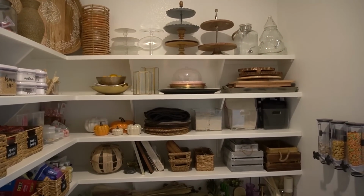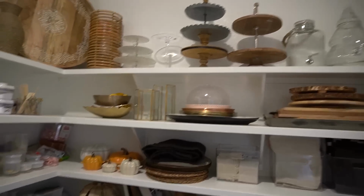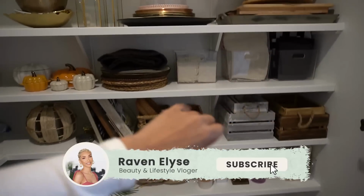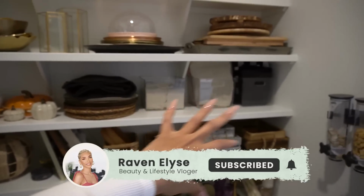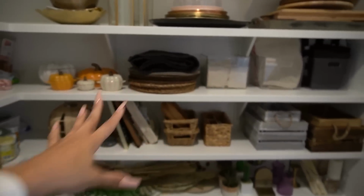Okay, so here's where I'm at with the entertaining section of the pantry now. It's looking a lot better, and I also have switched it from having a lot of plastic paper goods, like paper plates and mismatched stuff that used to be here, to now only having my actual decorative items, so it looks a lot nicer.